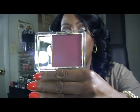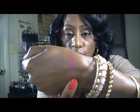Just a really pretty plummy kind of mauve color, and there it is swatched on my finger, and there it is swatched out on my hand. So that is Intriguing Plum.